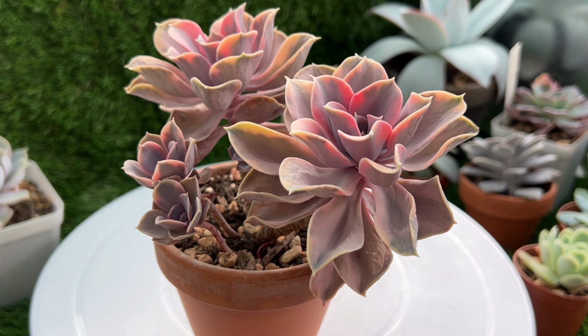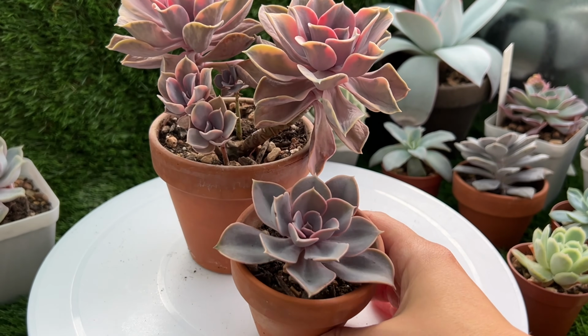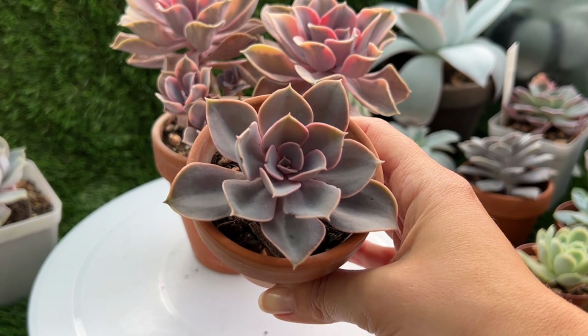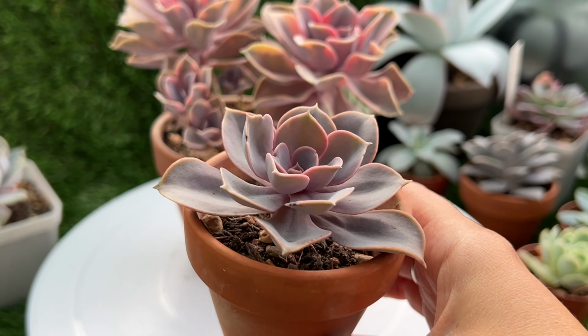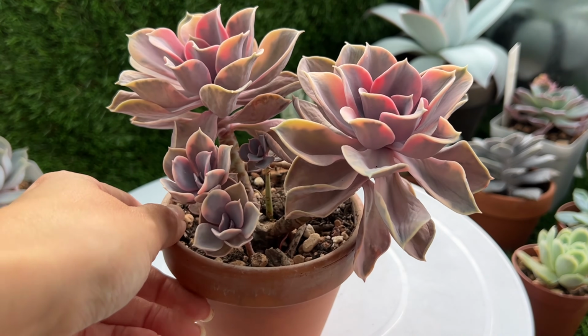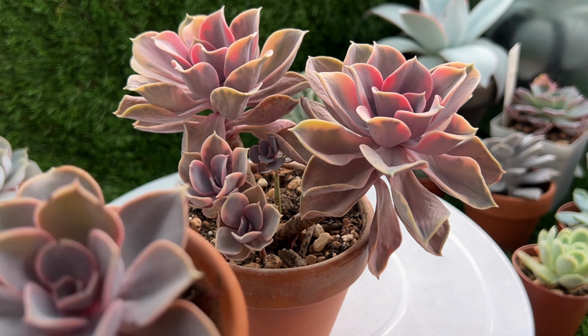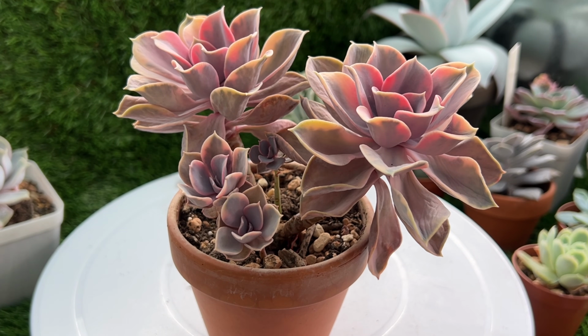I believe its non-variegated form is also something I'd probably recommend. It's my first ever succulent actually, the Perle von Nürnberg. So I believe this is the non-variegated form of it, which then has created this absolute beauty. So yeah, if you can get either this one or this one in your collection, absolutely do.